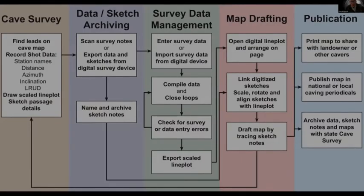I'm not going to go into this in detail. It's a little flow chart of a general process of how we go from collecting survey data in the cave to generating a map and what we do with that map. A big part of it is the survey data management: entering the data, analyzing these loops, and looking for problems with data entry or errors in the survey data itself.